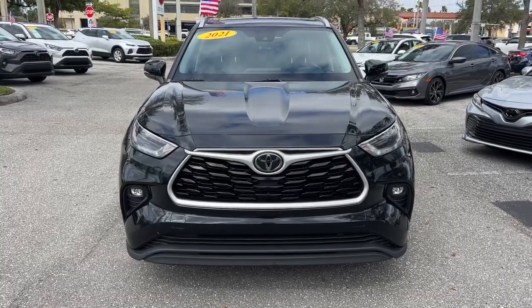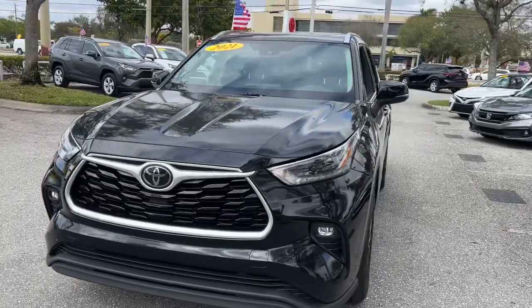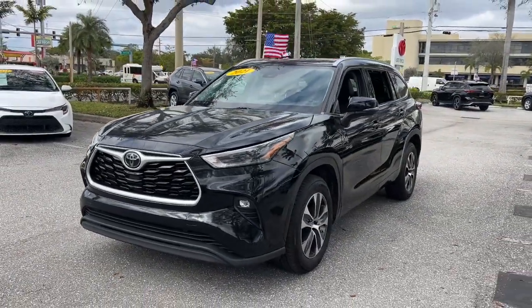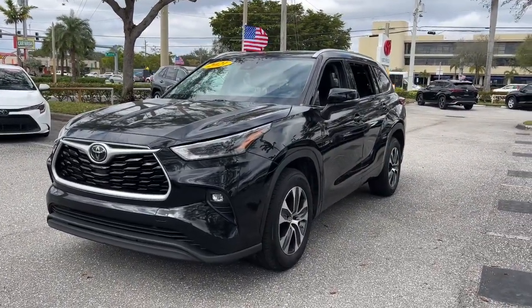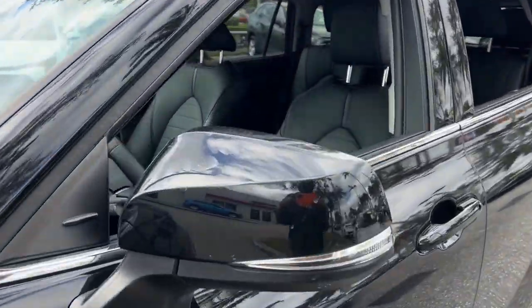Take a moment to check out the 2021 Toyota Highlander. This vehicle is an outstanding buy with fewer than 35,000 miles on the odometer. From daily drives to epic road trips, this Highlander has you covered.